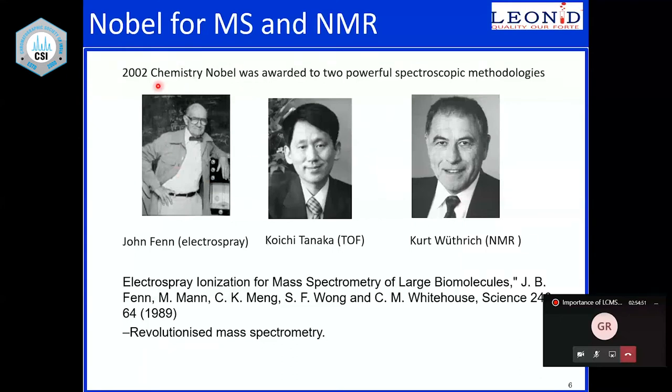And on this Teachers' Day, I think we all should give our gratitude to these big teachers who enabled drug discovery as it is today. And this is the important paper, Electrospray Ionization for Mass Spectrometry of Large Biomolecules, by Fenn and Mann, which has revolutionized mass spectral application in drug discovery.